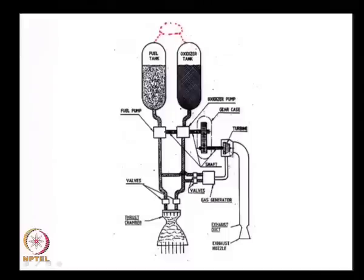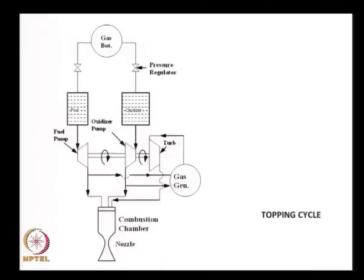You may ask me, how do I start the engine? After all, I need high pressure over here. Maybe I need another bottle of high pressure gas or maybe some slug somewhere, which I initially use to rotate the turbine, and once it rotates, it starts pumping and then I shift to this. That is during the initial transient. Well, this is all about the gas generator cycle. We will get back into it in some detail to find out what its performance is.